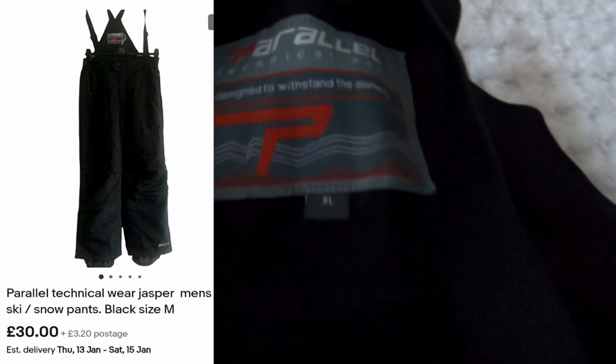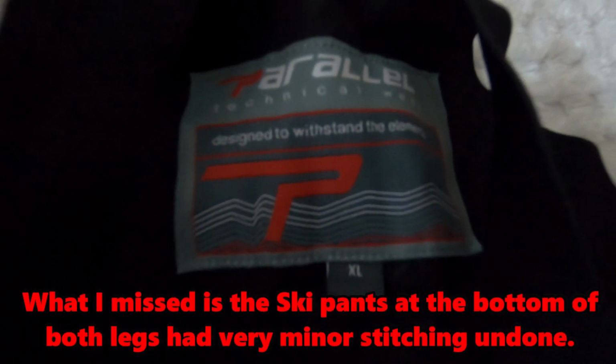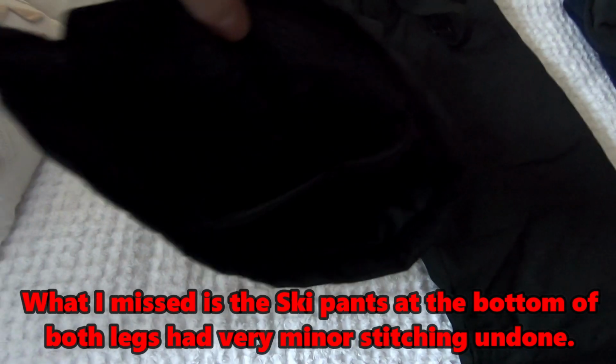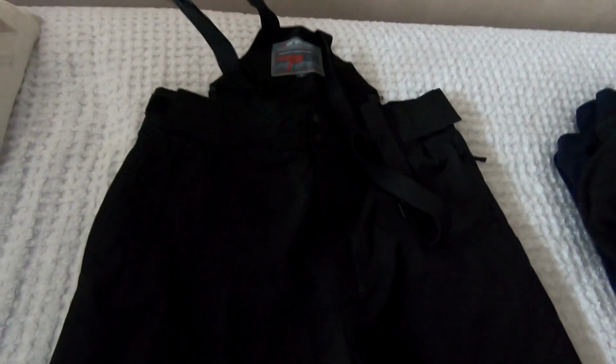These Parallel technical wear ski pants, extra large, are worth £30. They've got a lining inside as well, so for ski pants not too bad, worth £30. It's just gone twenty past two. Had to put the light on because the light's fading again. It gets dark early these days.